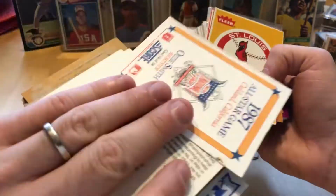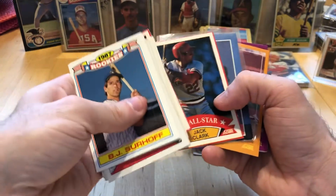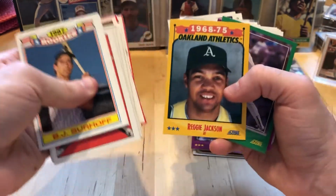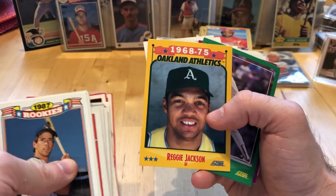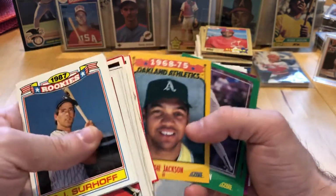This is an Ozzy cutout, Score cutout. I'll go through this one pretty quickly because I'm remembering this to be the standard cards everyone's already familiar with. I love this Reggie Jackson. The light in this photograph is really beautiful.